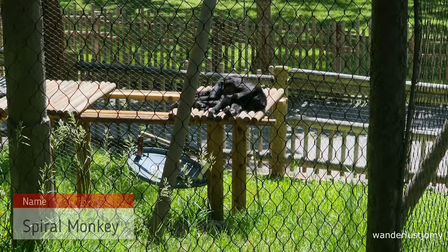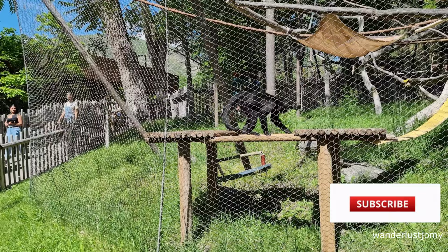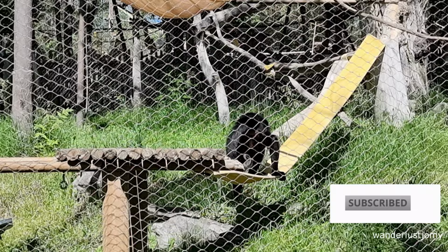Here, we have a delightful scene where we can observe a spiral monkey peacefully sleeping. This particular monkey species is known for its distinct spiral-shaped markings on its fur, which adds to its unique charm. As it rests, the monkey demonstrates its ability to find comfort and relaxation in its designated sleeping area.